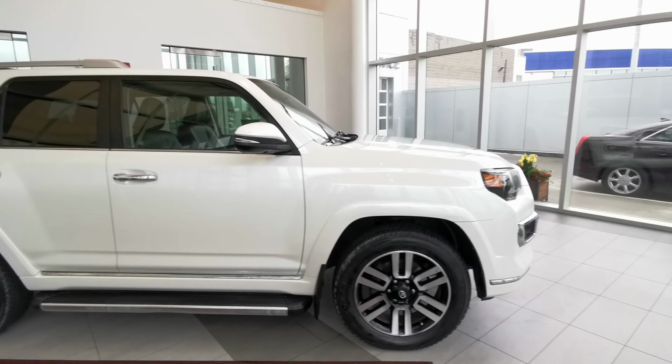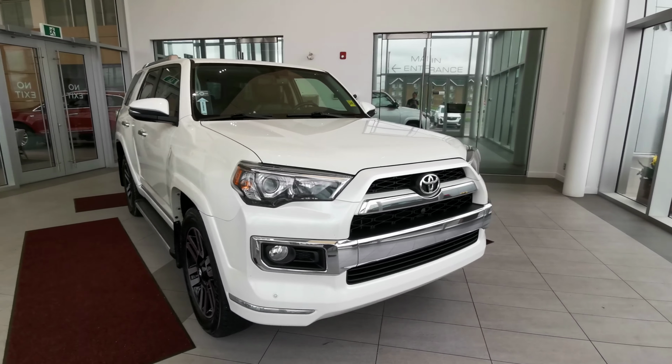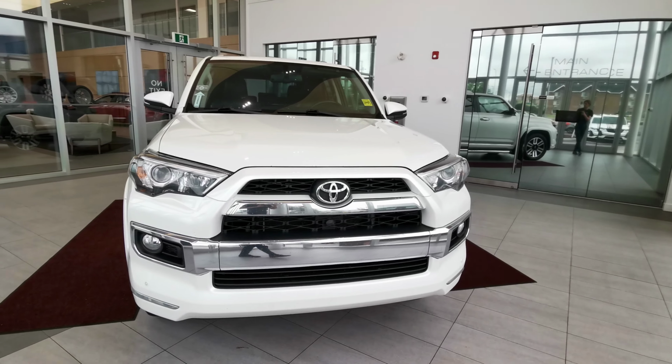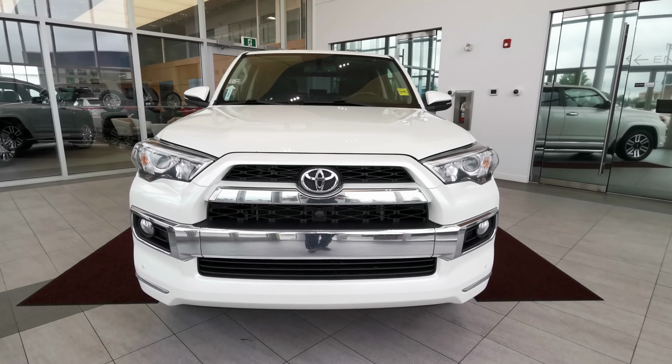This vehicle comes with remote start, halogen headlights and fog lights, black grille with chrome accents, as well as front parking sensors.